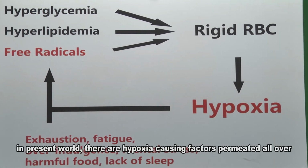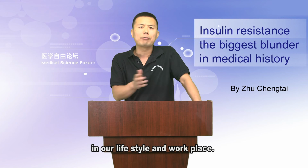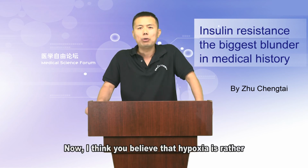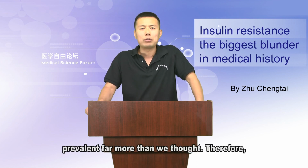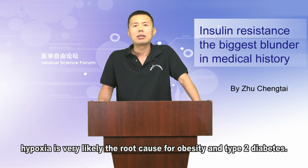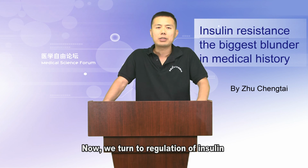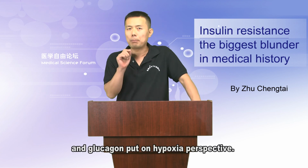See, in the present world, there are hypoxia-causing factors permeating all over our lifestyle and the workplace. Now, I think you believe that hypoxia is rather prevalent, far more than we thought. Therefore, hypoxia is very likely the root cause of obesity and type 2 diabetes. Now, we turn to the regulation of insulin and glucagon, put in the hypoxia perspective.